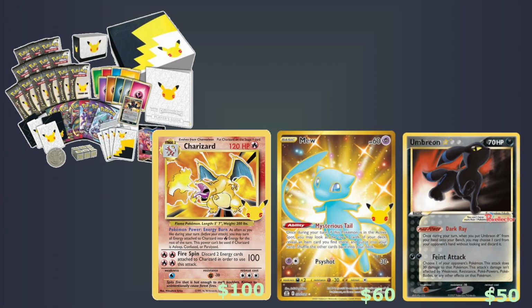The most expensive cards in that set are definitely the Charizard, the Umbreon Gold Star, and the Gold Mew, which I guess seems really obvious, and they are all pretty tough pulls, unfortunately.